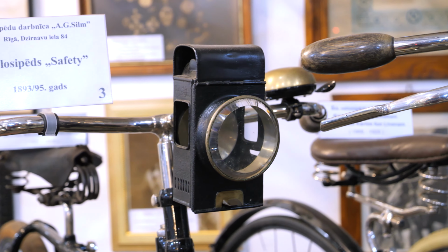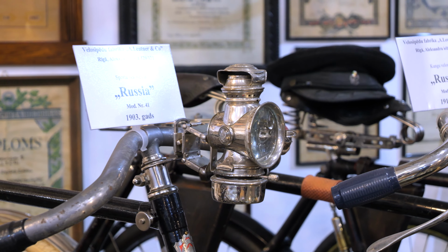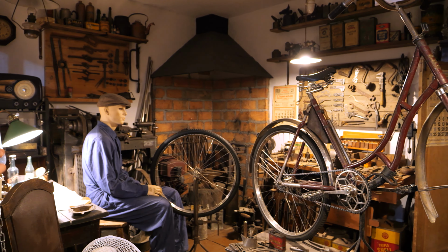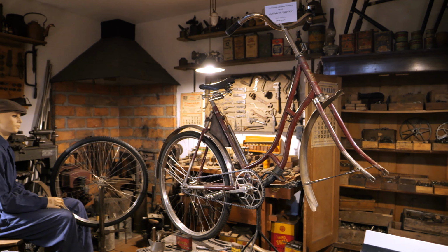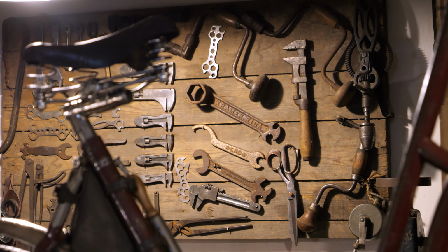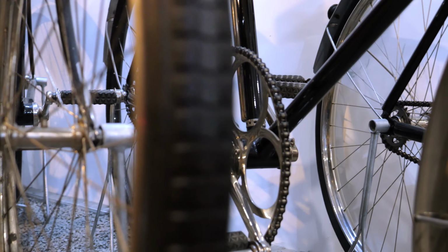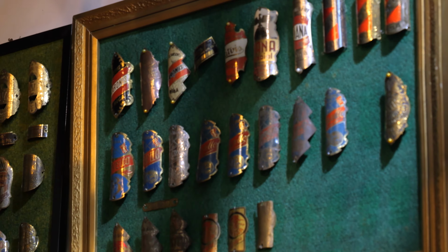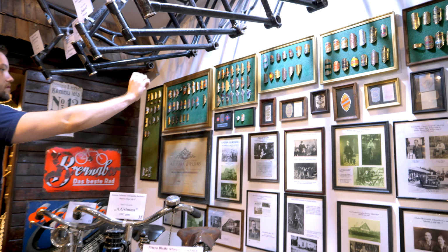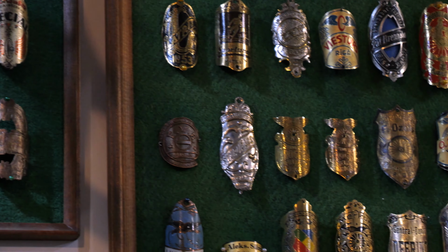Different types of lamps, of course. First petroleum, but then they switched to gas lamps, like carbide gas lamps. Here we have a workshop as it was 100 years ago. As a mechanic, you can see that not too much has changed. Exactly. Latvia doesn't have hills, so many workshops produced bicycles with big chain rings. On the wall you can see all the Latvian producer brand names, these emblems or badges. Each one is one producer, all Latvian.